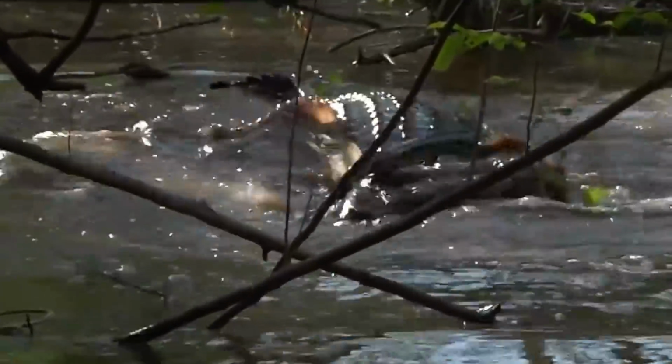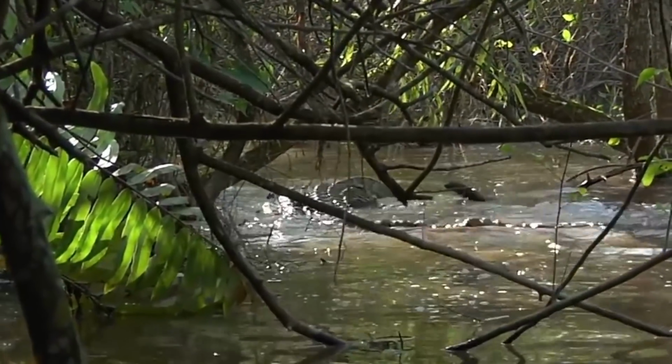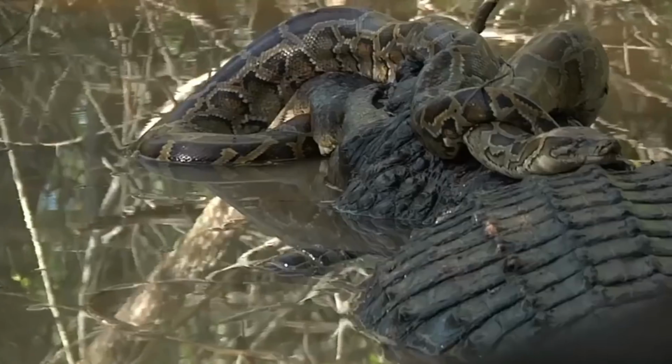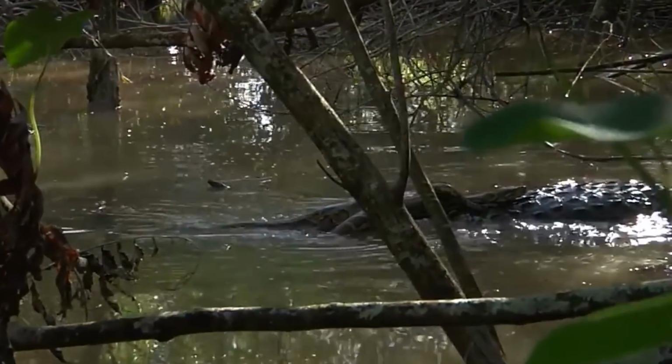In this 2019 video, an alligator is chomping down on a large Burmese python in the Everglades in Florida. The battle before this scene was certainly epic because both reptiles have their own unique strengths that make them formidable opponents.